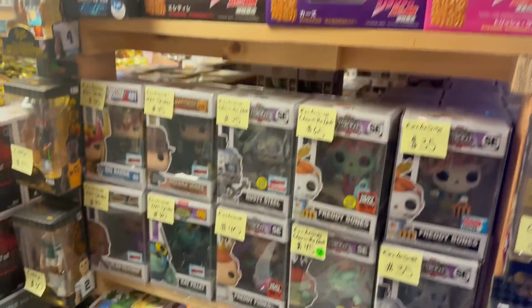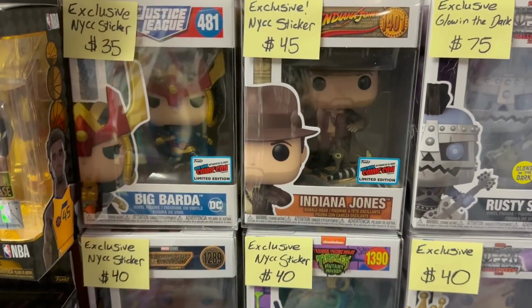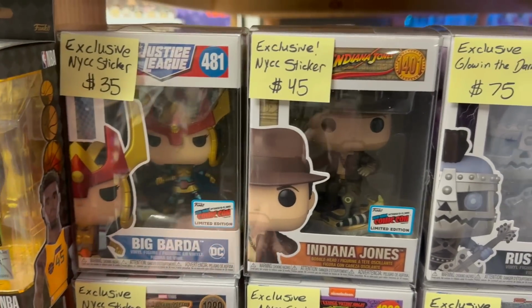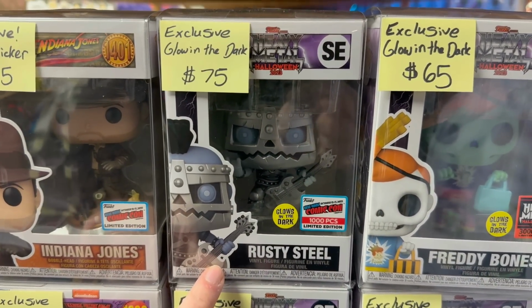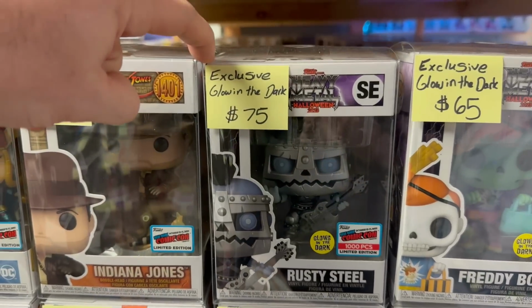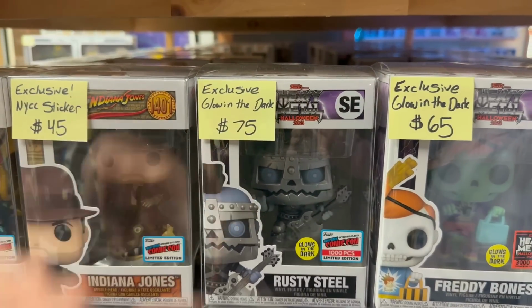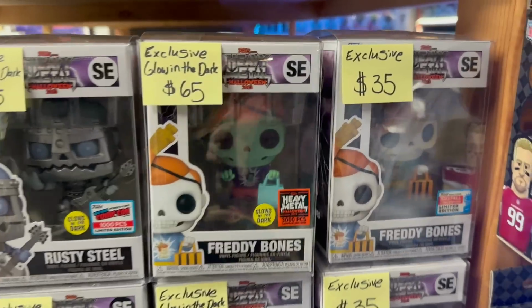And then over here, in this section, we actually have some brand new New York Comic Con exclusives. You got Big Barda, Indiana Jones with the snakes. Check this out, 1,000-piece glow-in-the-dark rusty steel. And that's actually an amazing price. When we were at New York Comic Con on the floor, this pop was going for $300 to $400. So to see that for $75, that's a really great price.